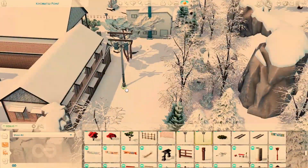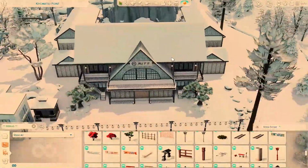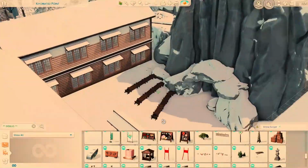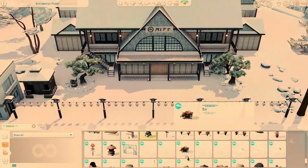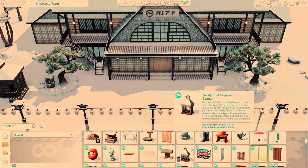Anyways, putting in trees, a little power thing over here, just, you know, for a touch of realism. And then let's see, what am I doing now? I'm hopping everywhere. I'm so sorry if this is confusing. My brain was everywhere at once. I really like how the entrance to this looks with the ski lift and the trees.